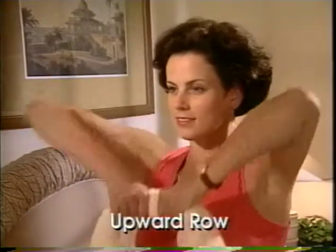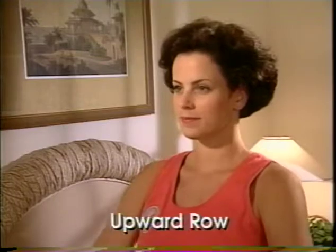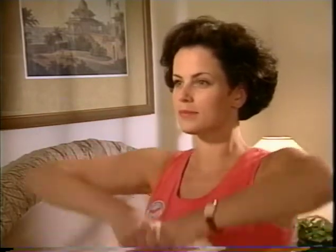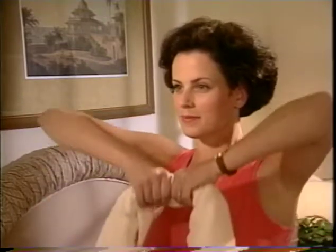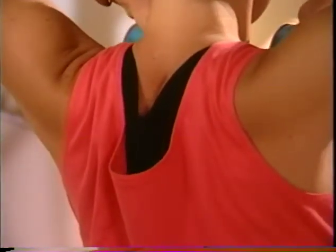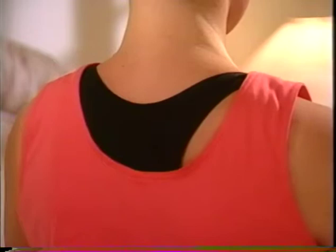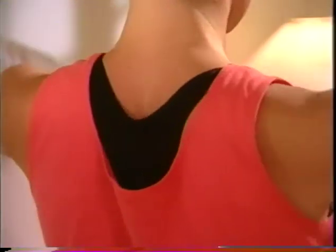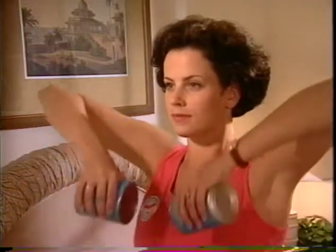Let's perform the last exercise in the neck program, the upward row. Stand tall with your shoulder blades squeezing together. Hold a towel, soup cans, or weights in both hands. Place your hands in front of your body with your palms facing towards your body. Now, lead with the elbows. Lift both hands towards your chin. Hold and squeeze your shoulder blades together in this position. Once this becomes familiar and easier, add 1 to 5 pound weights. Then repeat 10 to 20 times.